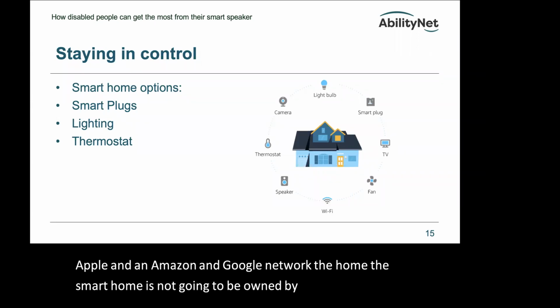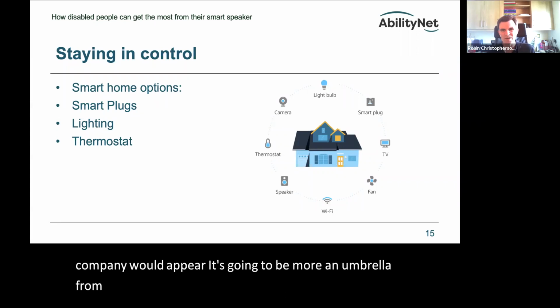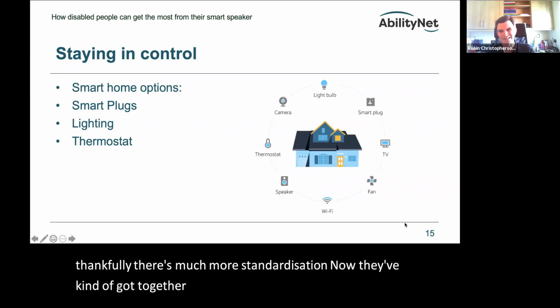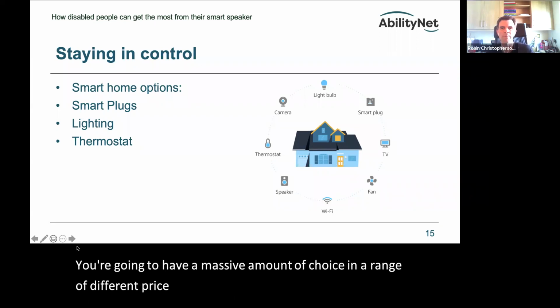There were a number of different standards for connected home devices, and thankfully there's much more standardization now. They've kind of got together and agreed on standards. So yeah, you can buy a device, whichever is your ecosystem, and you're going to have a massive amount of choice in a range of different price brackets to smarten up your environment.